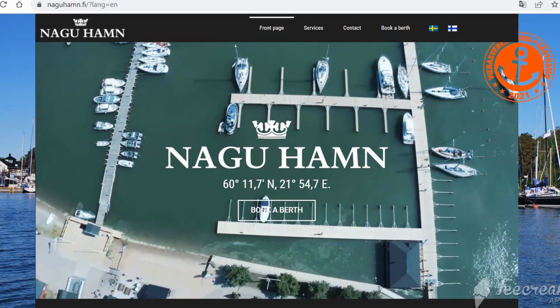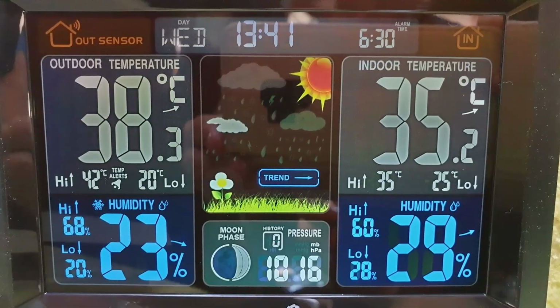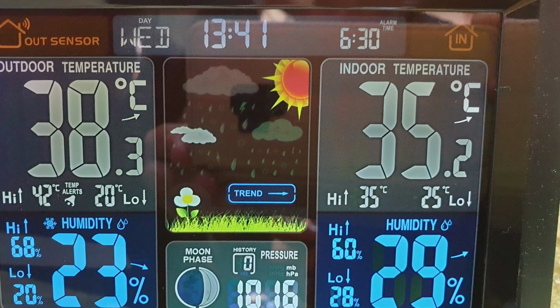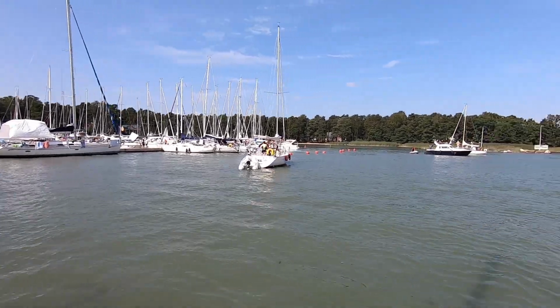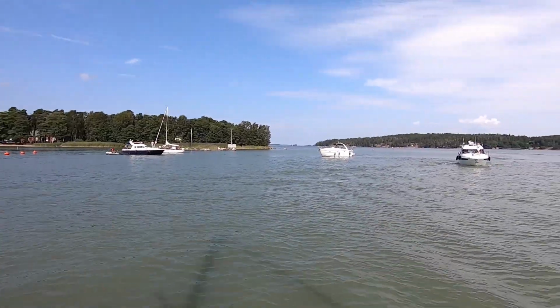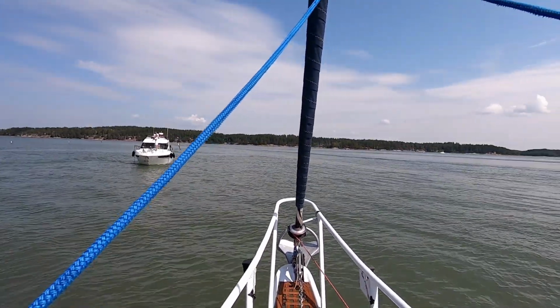What we will certainly remember from Nagu is the highest recorded temperature this summer. On July the 14th, the thermometer reported 35 degrees in the shade. For the chilly north, it's definitely too much. That's why, after finishing with the logistics, we are relieved to escape and look for the shelter on the water.